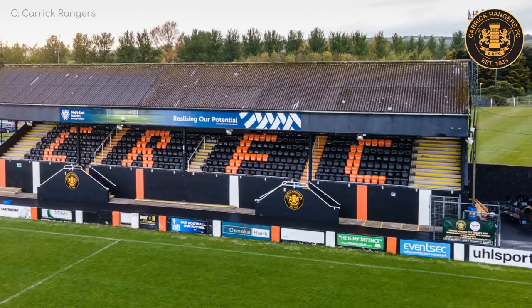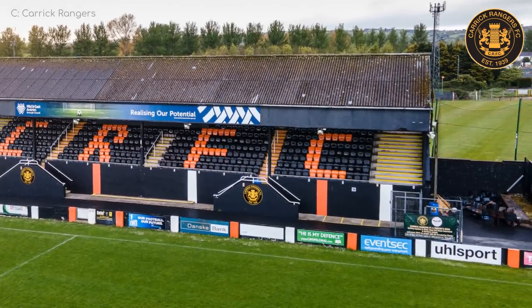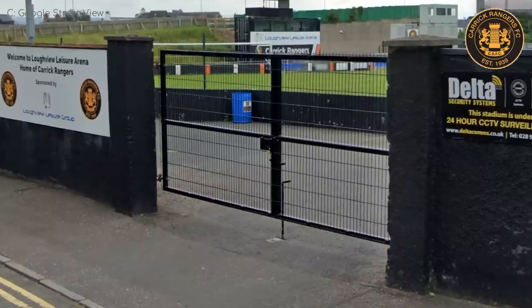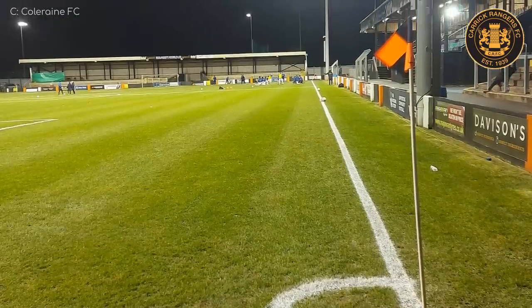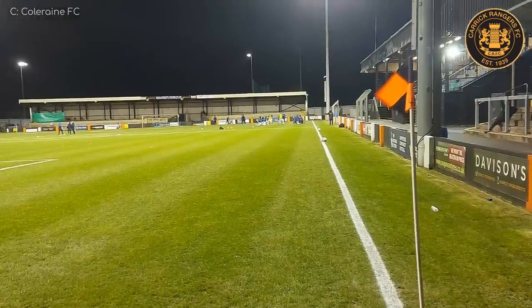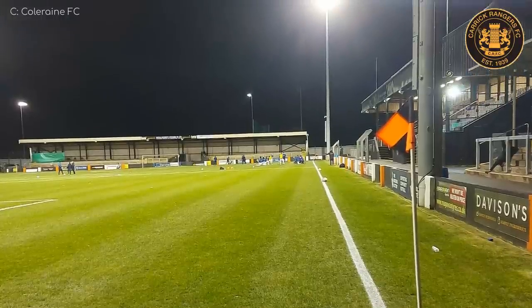look rather nice. But yeah, two sides of the field are bordered by uncovered flat areas of tarmac, where a good chunk of the capacity is coming from people just standing around the perimeter. So it is still a basic stadium.